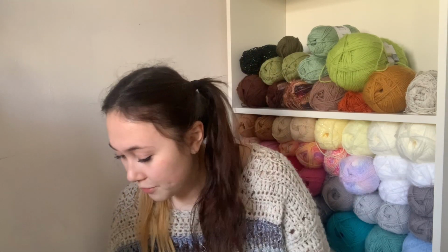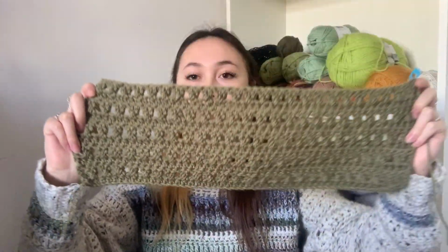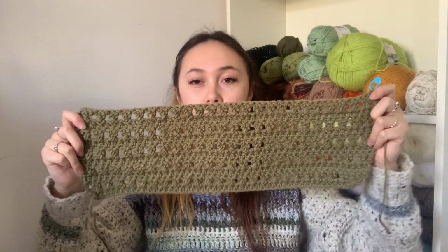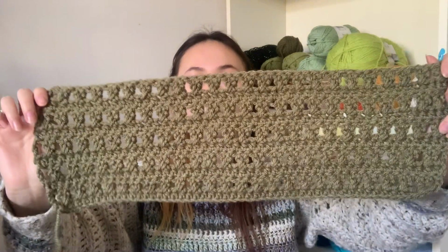Let's move on to some of the WIPs that I'm working on right now. So first of all, I've started this scarf. It's the same yarn that I used for the strawberry for the leaf and the stem. And I just wanted to use all of my 4 medium weight yarn and make it into a massive scarf, with all the different colours, because I think that would look really nice.